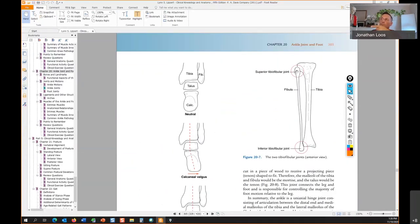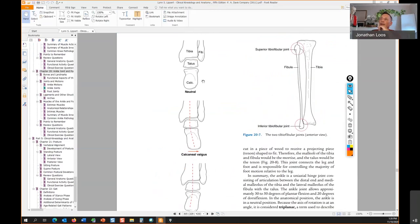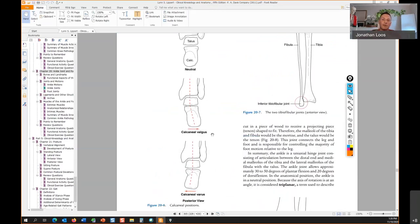This is showing you your superior tib-fib joint and your inferior tib-fib joint. Remember we talked about valgus and varus positions with the knee last week when we were talking about Q angle. You're getting that terminology again now, valgus and varus, but it's looking now at the calcaneus and how this is either out or in. Calcaneal valgus is the same as eversion of the subtalar joint, and calcaneal varus is the same as inversion of the subtalar joint.